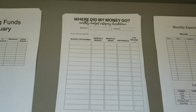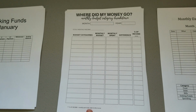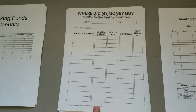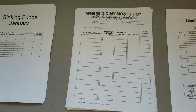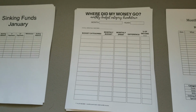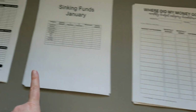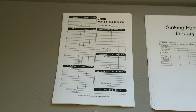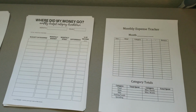And then this is also from The Budget Mom, Where Did My Money Go? And you can buy this on her website. This, I believe, when I bought it today, which is January 31st, was $4. I think it was on sale, and this was on sale for $2. I don't know if they're always on sale. It was my first time using her website.